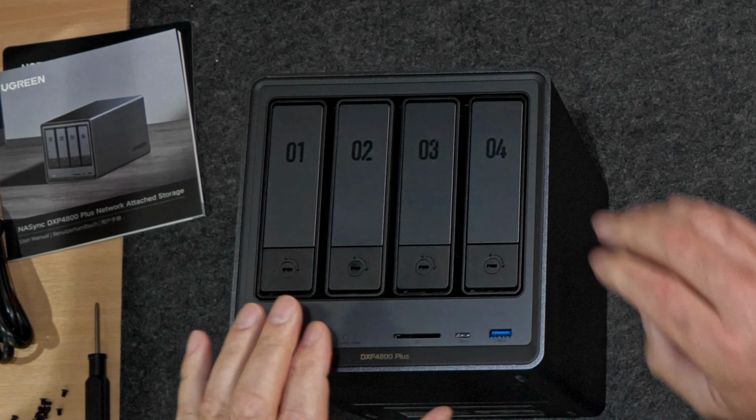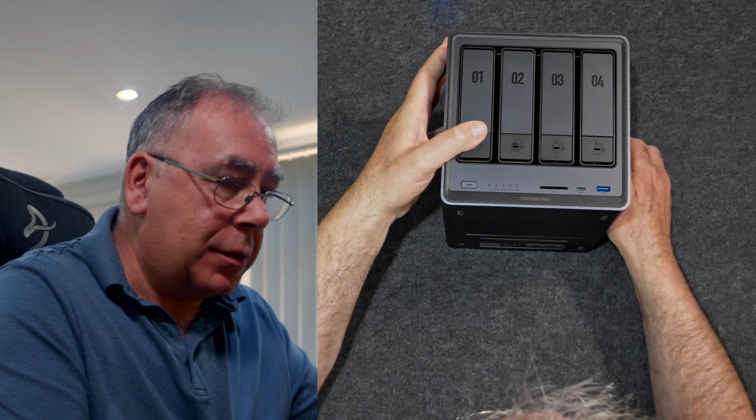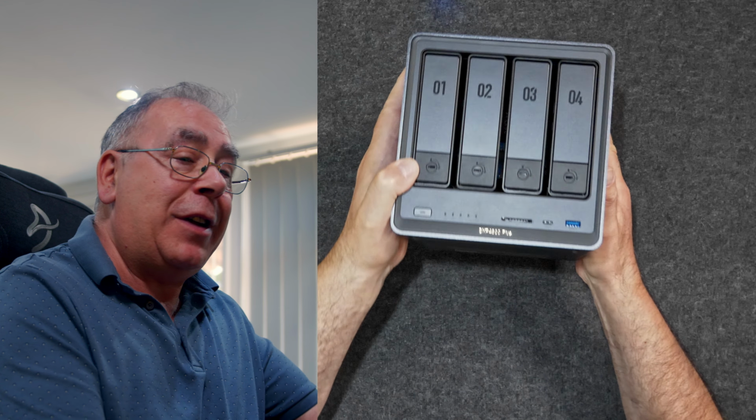And voila, 4 hard drives installed. It's getting heavy now. I mean, it wasn't light in the first place, but that's made it really heavy. Do we need to turn it on? I need to read the instructions just to make sure we can just turn her on, or whether there's something else I need to do first.